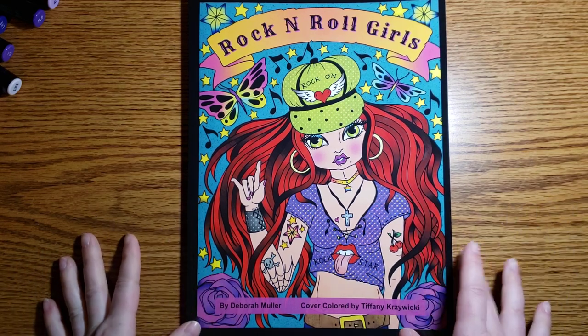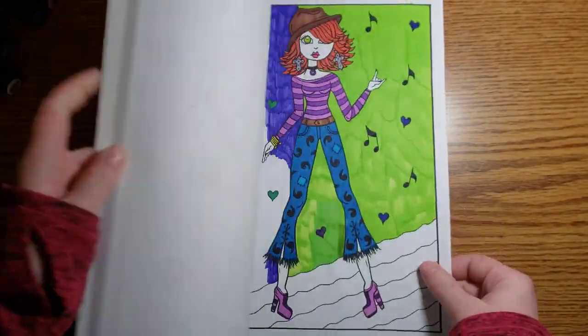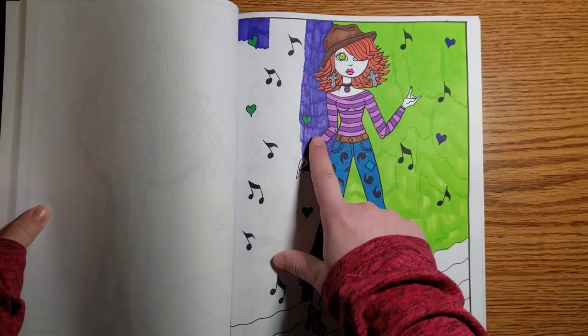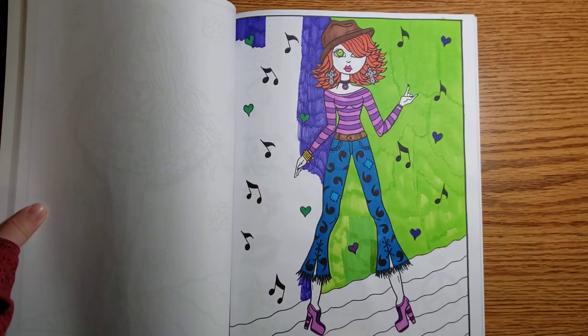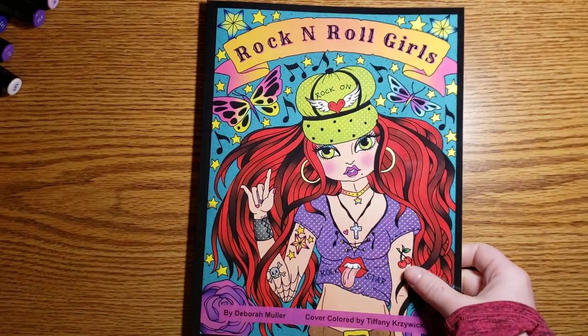Our family Christmas, we did it on Christmas Eve. So I got to open this on Christmas Eve, and then I think Christmas Day I started coloring, but the markers that I had brought with me started running out. So that's as far as I got. So that's Rock and Roll Girls.